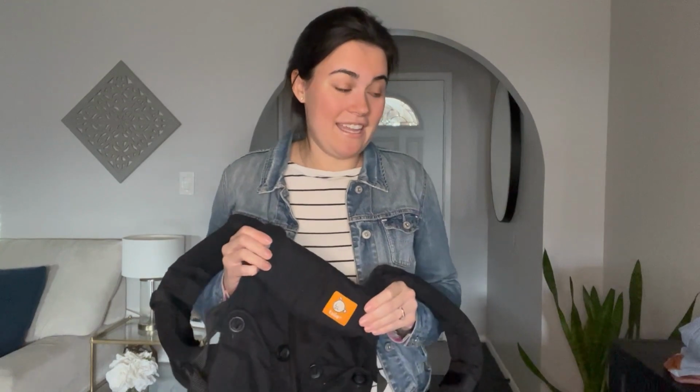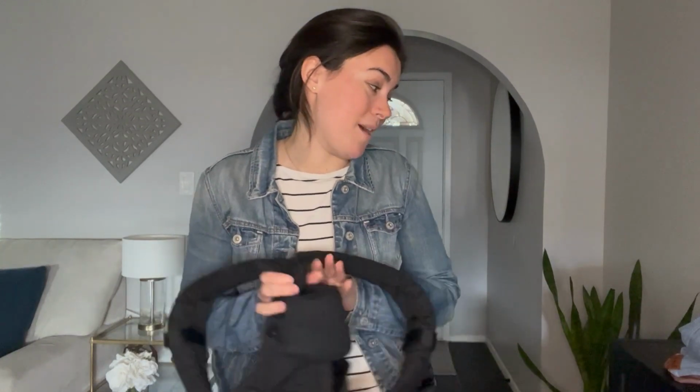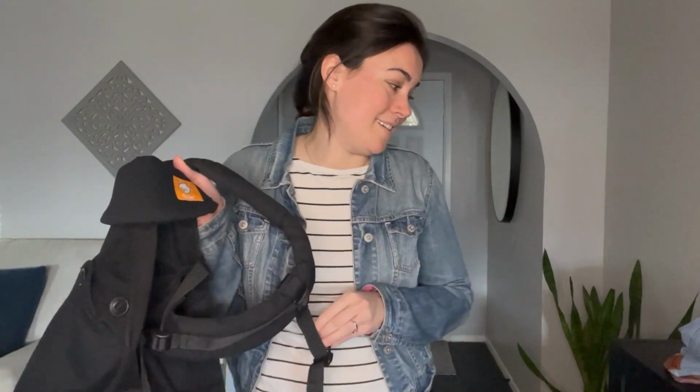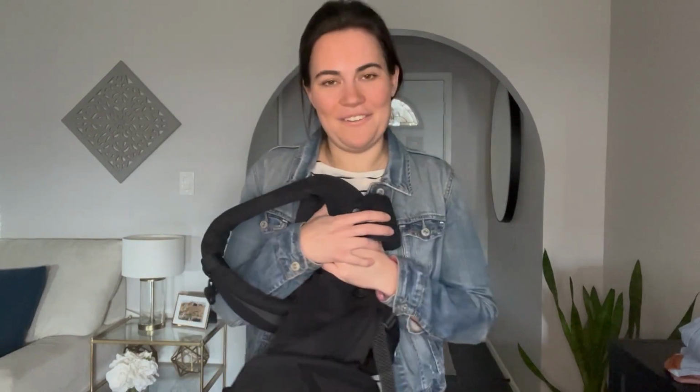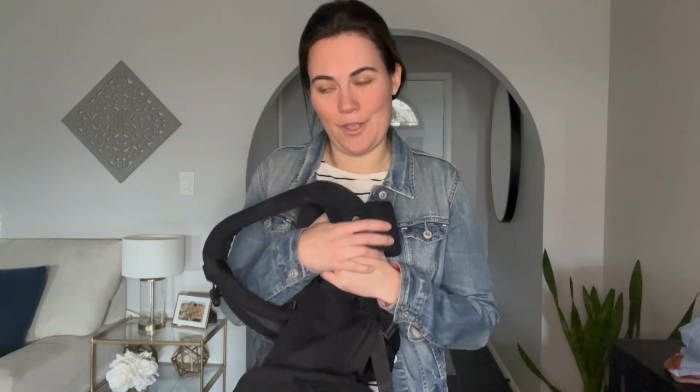If I could only have 2 carriers, I would probably do this. I'm 50-50 on if I do the Wildbird or the Solly. I use the Solly way more with my second and the Wildbird way more with my first. If you can have all 3, I do all 3. If you can't, I don't know if I can choose. They're all great carriers.